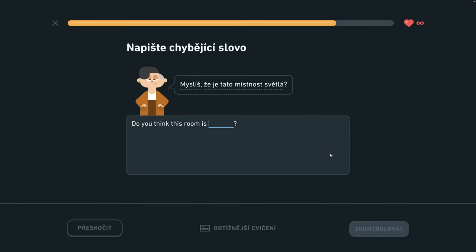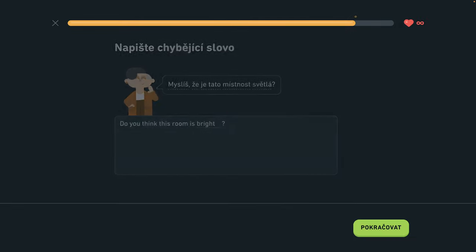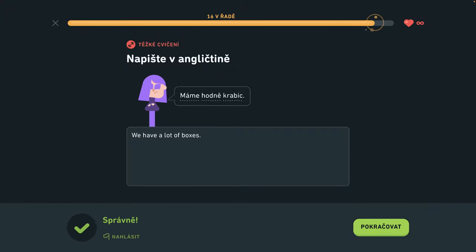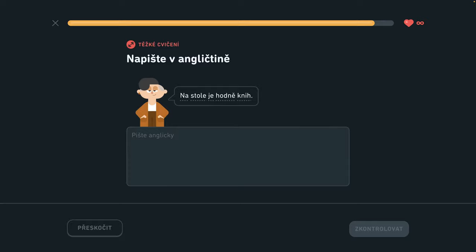Myslíš, že je táto miestnosť svetlá? Do you think this room is bright? Máme veľa krabic. We have a lot of boxes. Na stole je veľa kníh.